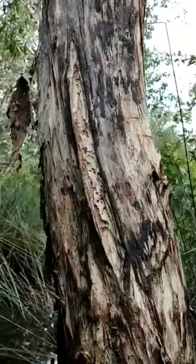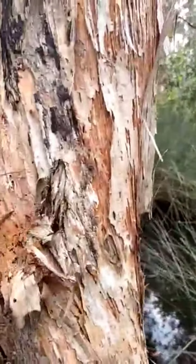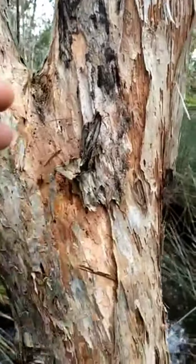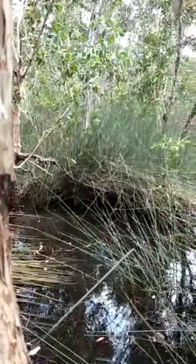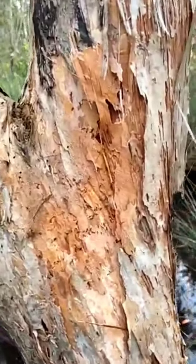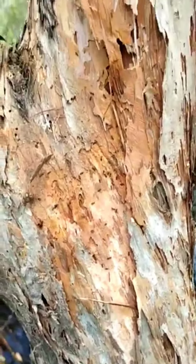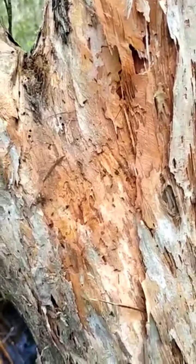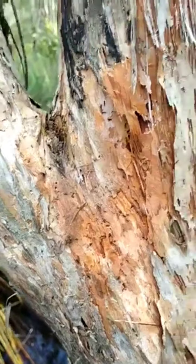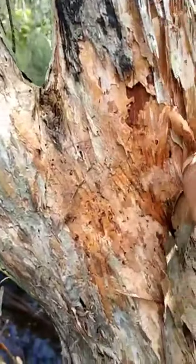It's flaky, like paper, you know. You can see this. It's very flaky, like a paper. Yeah. And when it gets burnt, only the outer portion of it gets burnt, and it will protect the inner bark. Of course, there are some other creatures living in it. This is an ant living underneath the bark. You can see it's very flaky.